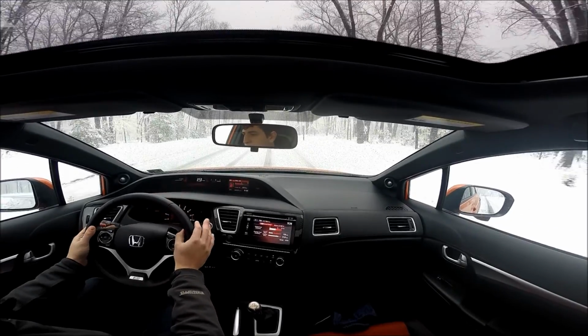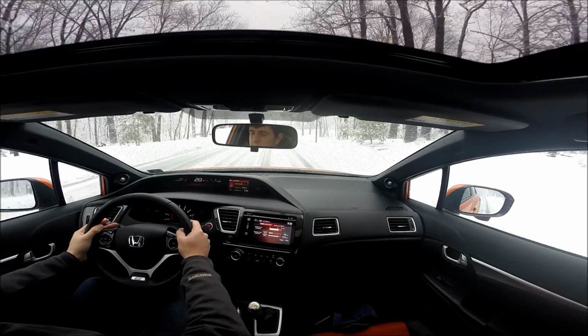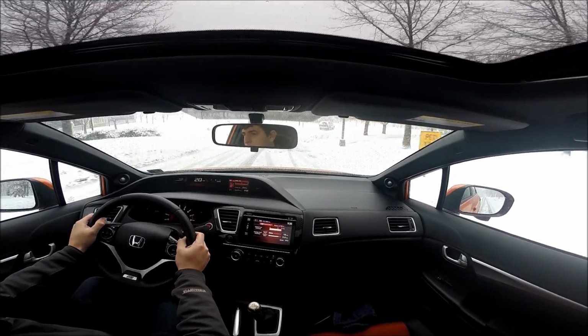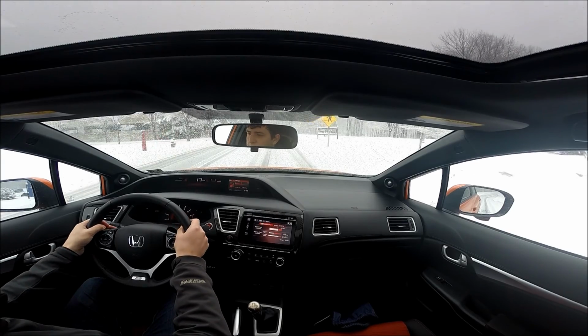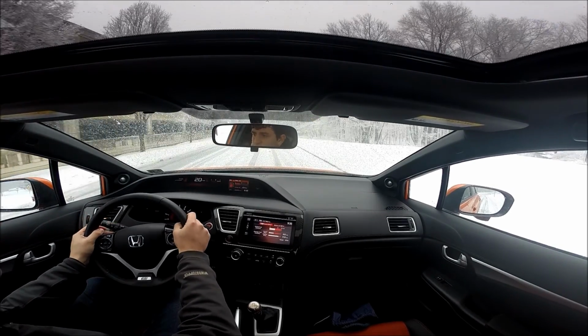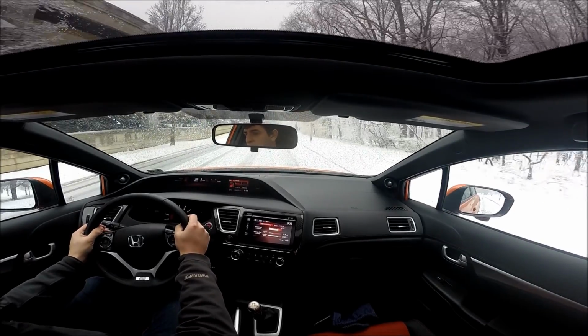Right there around that turn, if you saw it on camera, it did slip a little, but it still felt like I was in control. And same right there, you could see I oversteered just a little bit, but the traction control came in and it helped bring me right back around.